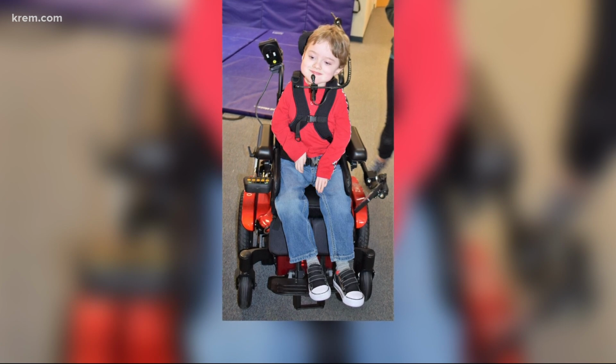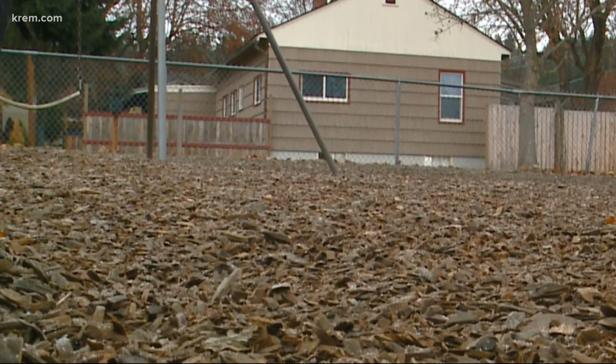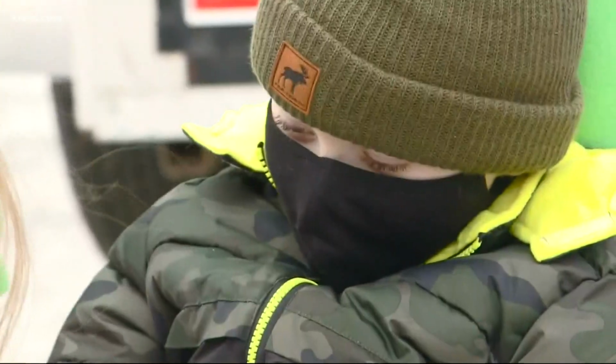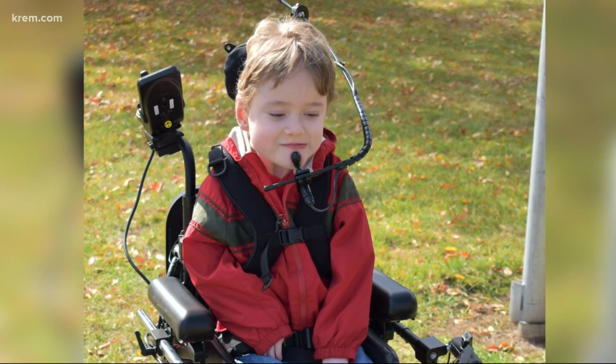But his normal power chair, which is made for smooth surfaces, didn't work well on the wood chips at his school's playground. And playing games with classmates wasn't easy. He just needs more of an outlet to play more with kids his own age. So school staff wondered, what could be done to help out Weston? Could his wheelchair get an upgrade?